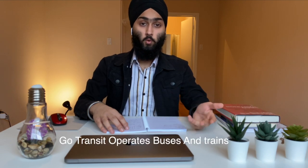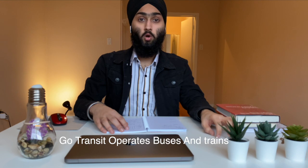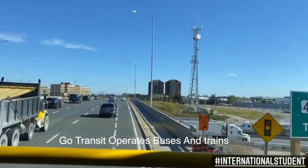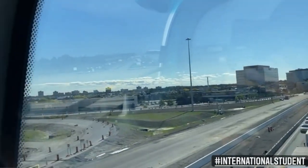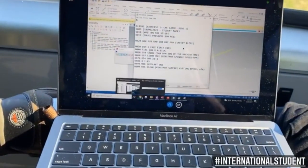Along with all the other transit commissions which we have in and around Toronto, we do have our Go Transit as well, which is really very common in Toronto and neighboring cities. So what is Go? Go is another transit commission which works only on long routes. Like, it is the fastest way to travel from one place to another. It just works on the highways. It is an intercity bus, it is not an intra-city bus. So this is what Go is.